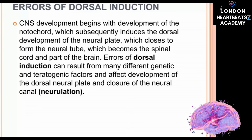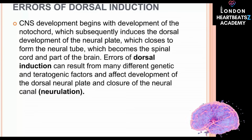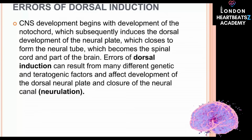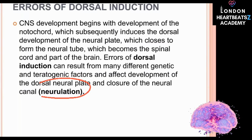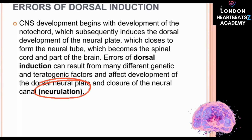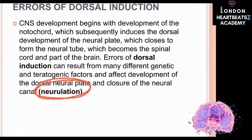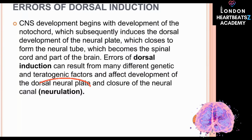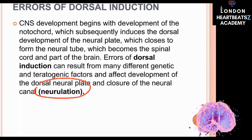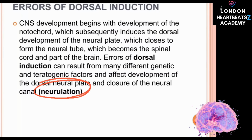Now, the sources categorize some serious brain conditions based on when errors occur during the very early stages of brain formation. Can you explain what errors of dorsal induction are referring to? Okay, so errors of dorsal induction relate to the very earliest steps in forming the central nervous system, specifically the spine and the posterior part of the brain. It begins with a structure called the notochord in the very early embryo. The notochord sends signals that induce the layer above it, the dorsal ectoderm, to form the neural plate. This neural plate then curls up and closes to create the neural tube. The anterior part of this tube develops into the brain, and the rest becomes the spinal cord.